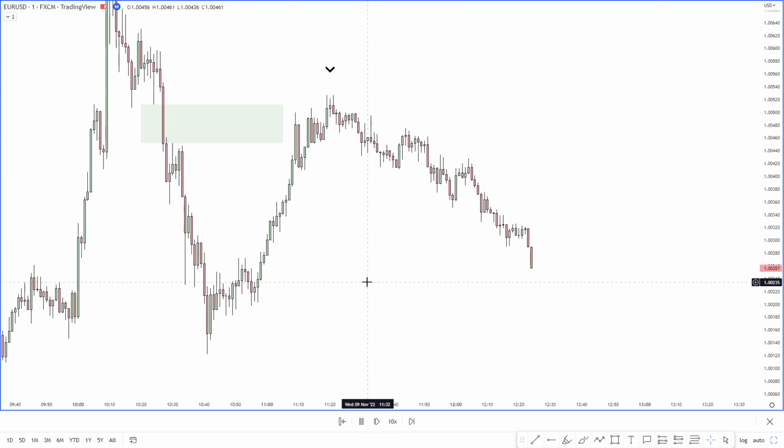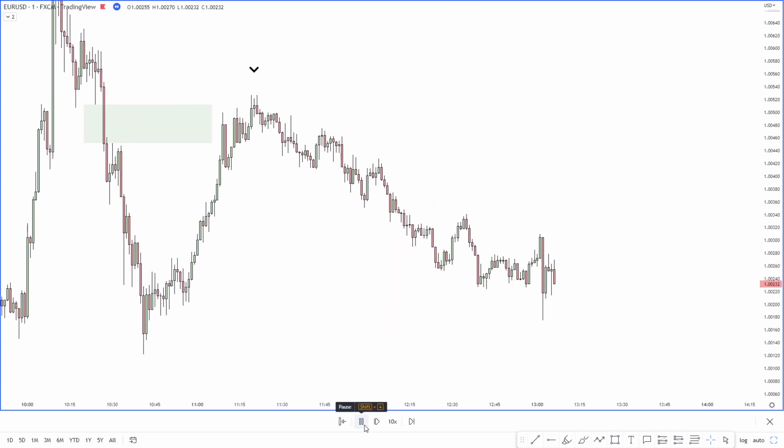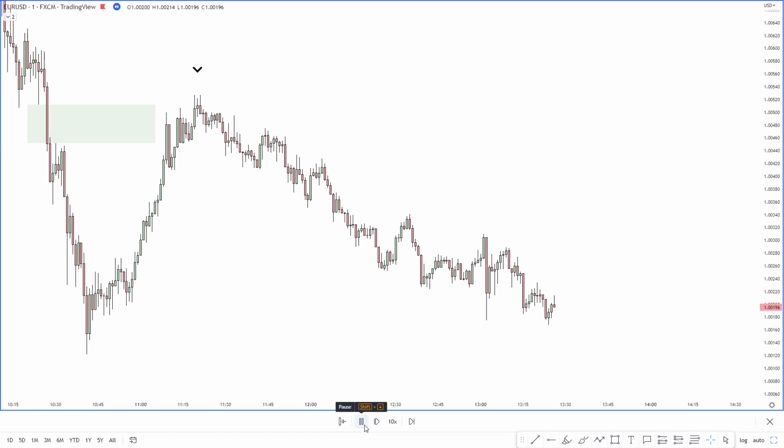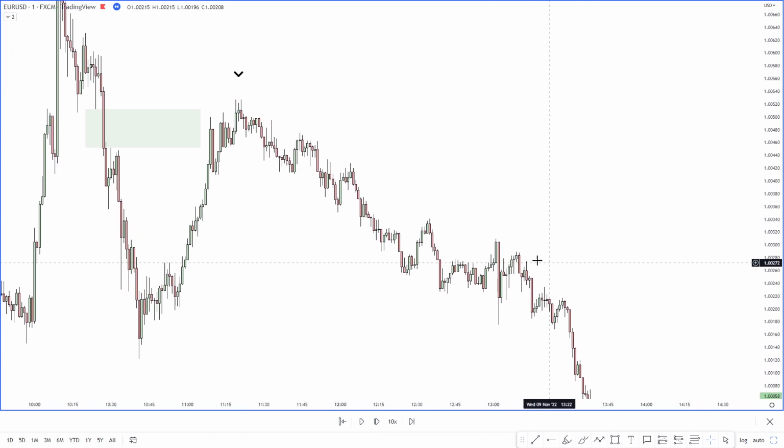And targeting for this low, I think it misses it. Thing is that we do get 5R before that, so if I would have taken that on a challenge, that would have been closed before it. But actually it does reach it without much of an issue. Lovely trade.